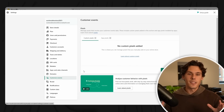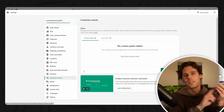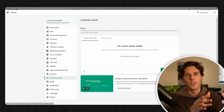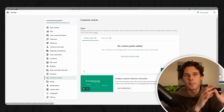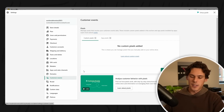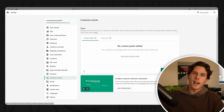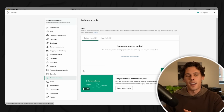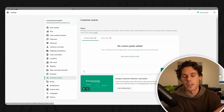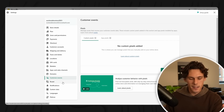But if you don't know what a pixel is, it's basically whatever platform that you're running paid traffic on, whether it's Facebook, Instagram, Snapchat, TikTok, whatever, they all have pixels, and it's lines of code that record traffic on your website. It helps the ad platforms attribute the data correctly. So if someone clicks on the ad, they go on your website and add to cart and they make a purchase, it sends that information back to the ad campaign and records it properly. Those are what pixels are for. Very, very important, especially if you're running paid traffic. So don't skip over that, but we'll come back to that as well.